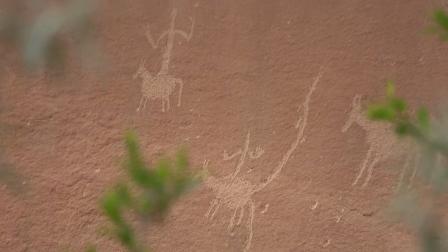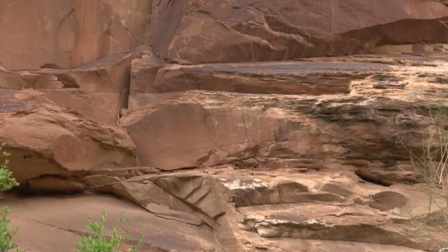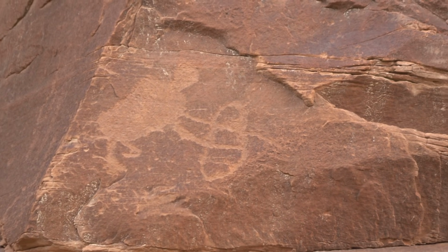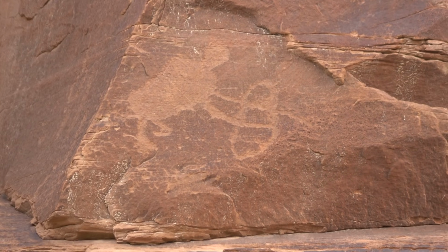Got some people riding horses there. And over here, got someone with a bow and arrow. Looks like a rather robust individual.